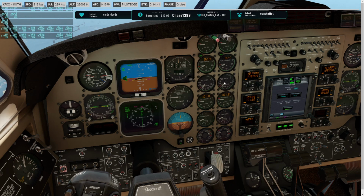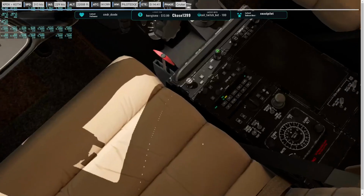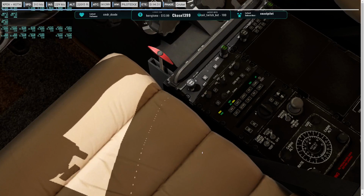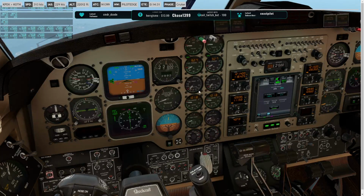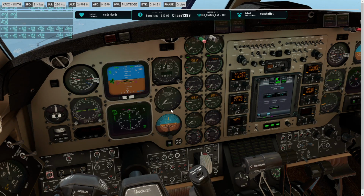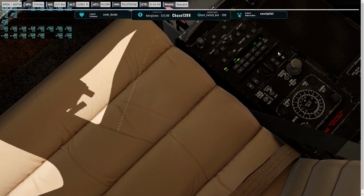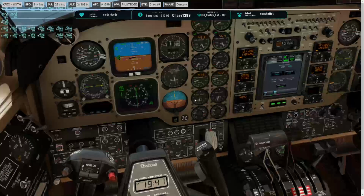2000. Now I'm going to hit the descend button. I've got it set up on my Honeycomb, but that will take us down at 1500 feet per minute by default. Then you can adjust that if you want with the up and down arrow things there.